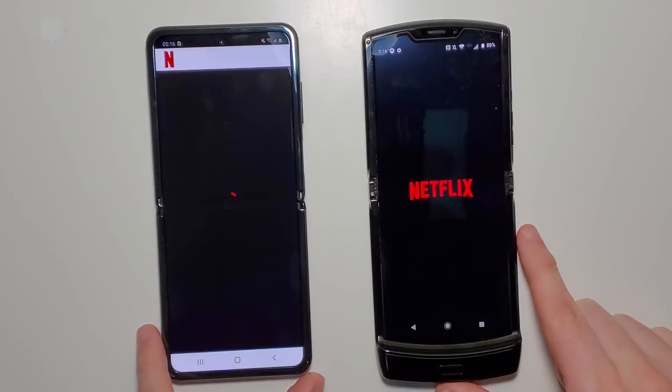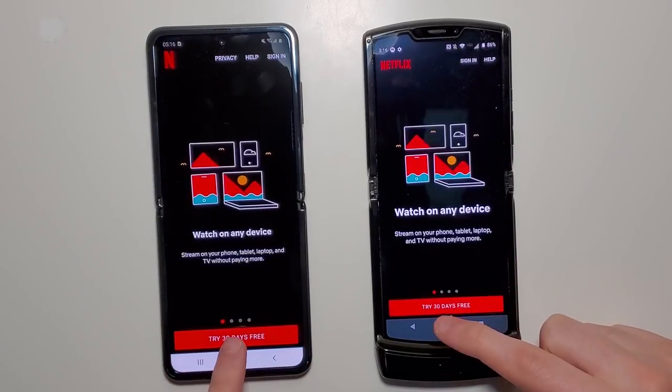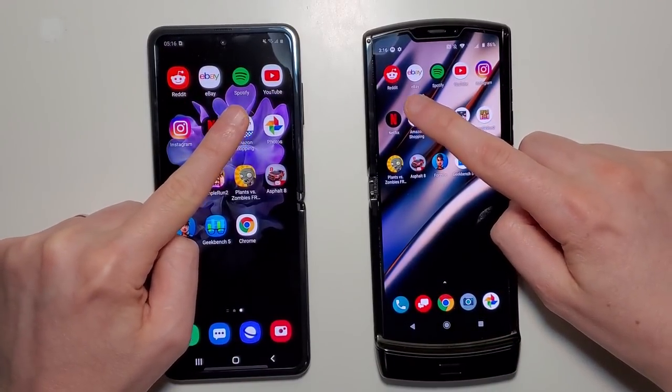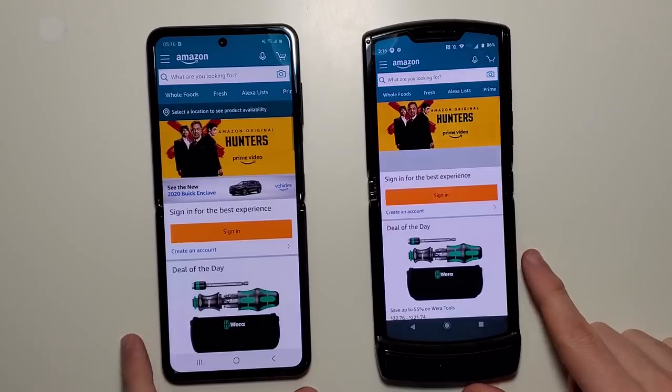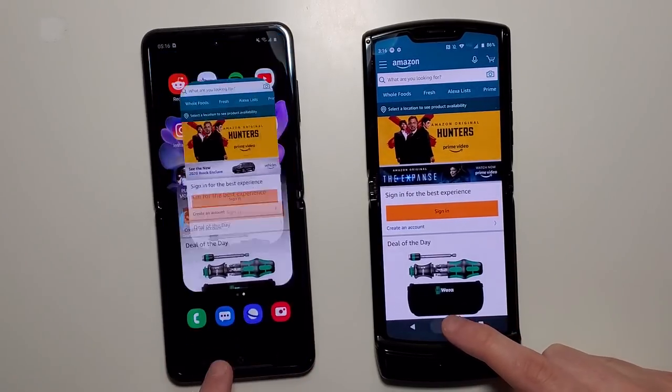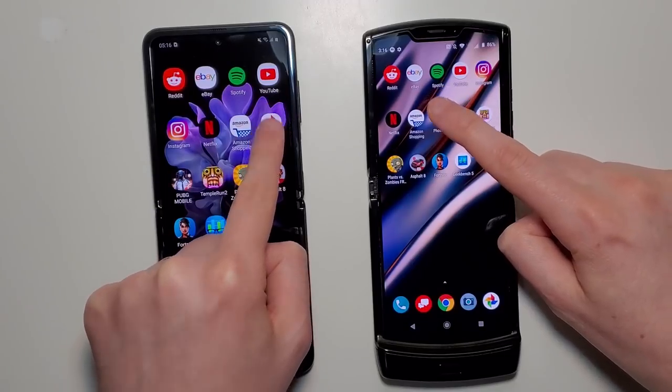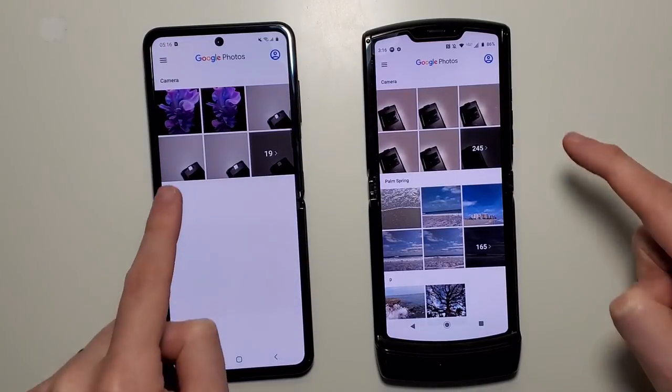Netflix. Flip. Amazon Shopping. Samsung. And last basic app here. Once again, Samsung.